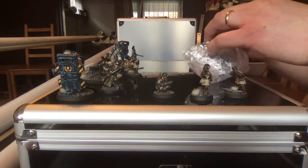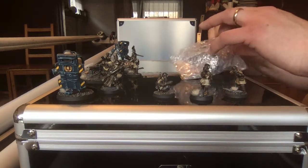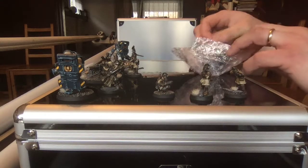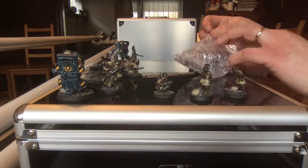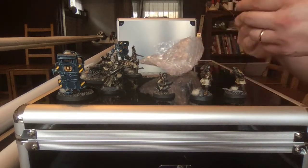And there's a huge risk associated with commissioning individual painters. I mean, particularly high-end painters where you're paying them hundreds of dollars a figure, which is very curious because you start to wonder.